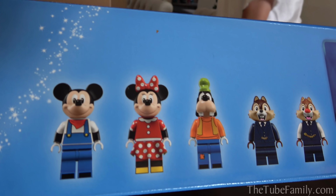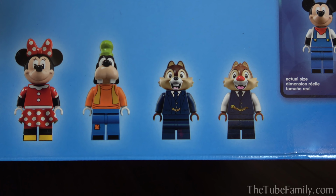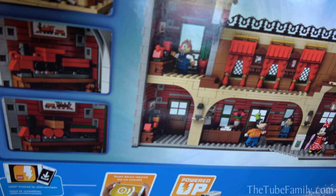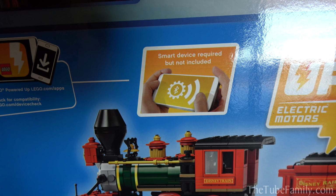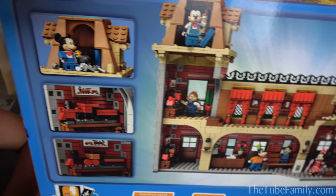Okay, this one comes with Mickey, Minnie, Goofy, Chip, and Dale. This one is 12 and up. Is that you? I'm still 11. Jillian just turned 11, but I think Evan's been building 16 and up since he was 7, so I think you can handle this one. Okay, smart device required, but not included, so it actually needs a phone. We had a motor in the roller coaster set, so we'll show you guys that, I guess.